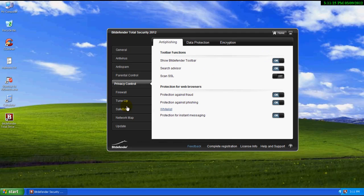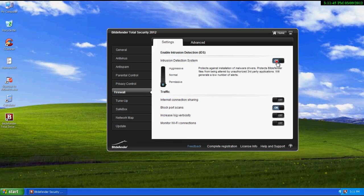So here are all the settings. This privacy control is something that has to do with the web. Now this anti-phishing warns you about potentially dangerous banking sites and all that. Now they've got a firewall. I'll turn it on. And everything's on default. I just turned it off, I guess.